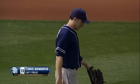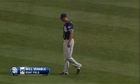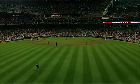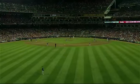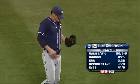Changes for the Padres. There's the Hall of Famer. He's getting all psyched up thinking about his team this year. No less than a month from now. Padres make some changes. Denorfi has moved from right to left. Will Venable moves from center to right. Alexi Amarista is now the center fielder. Jesus Guzman is out of the game, and the new pitcher is Luke Gregerson.